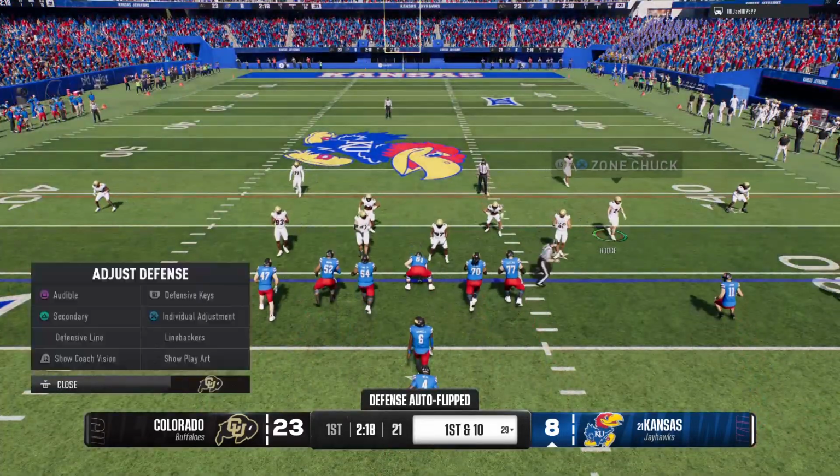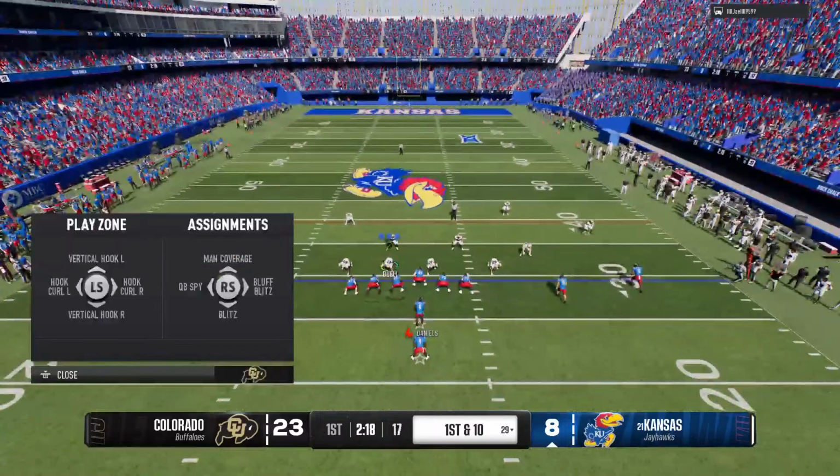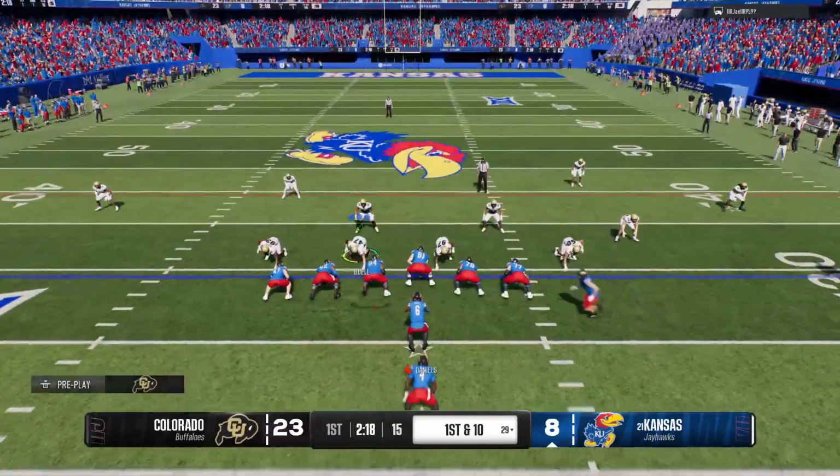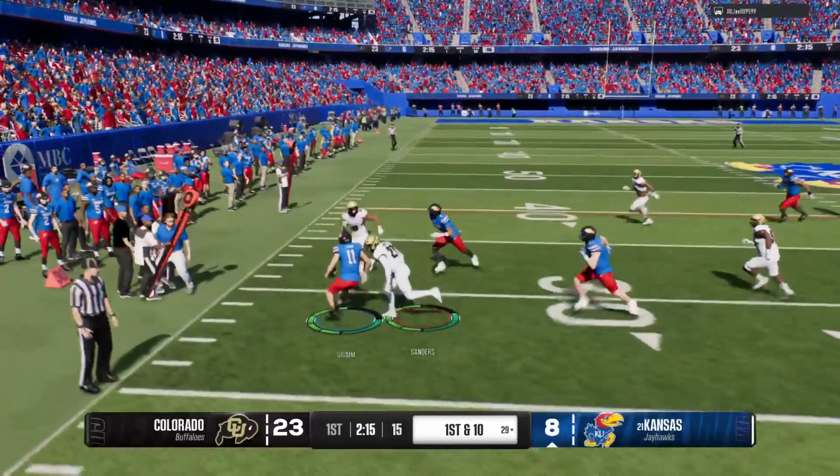Kansas gets the ball back, and the Jayhawk offense is ready to go to work. There's certainly still a hill to climb, but they've got to make sure these drives pay off. Got a touchdown last time. Can they back it up here?